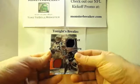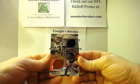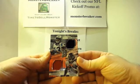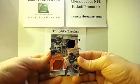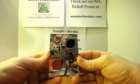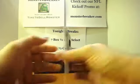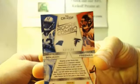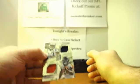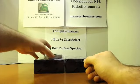Got a Kelvin Benjamin and Devonta Freeman, rookie combo dual jersey. So this will be randomized. So two different people, one different team. Number 27 of 199, Kelvin Benjamin, Devonta Freeman, rookie combo jersey. So that'll be randomized.